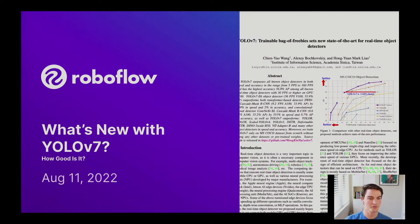Then I'll introduce Roboflow a little bit, and then we'll drive right into the YOLO family and YOLOv7. What makes it new? How good is it? Should you be switching all of your architecture tomorrow? And actually some custom benchmarks as well, so stay tuned, we'll drip that in at the very, very end.